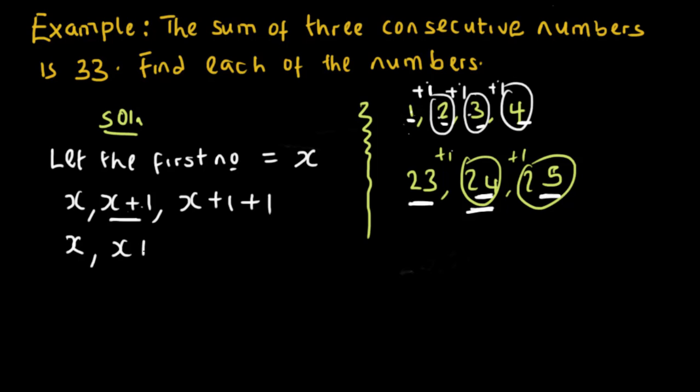So it means that the first number is x. The second number is x plus 1. The third number is x plus 1 plus 1, which is x plus 2. Do you understand? So let's go back to the question. The sum of 3 consecutive numbers is 33. Now we know the consecutive numbers. We are told that the sum, that means the addition of the 3 numbers, is 33.